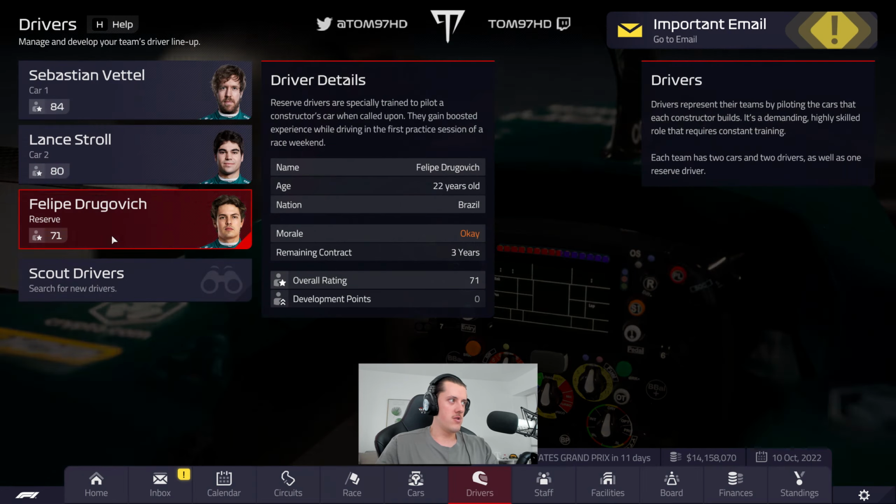What about our staff? Do we have any points for staff that we can spend? Nope, looks like nothing. So there we go. Right, email time. So debrief, as you can see. Cornering performance of Lance could be improved, so we'll note that down when we get a development point for Lance Stroll in the future. High-speed cornering is a weakness. The board are happy with us, and their confidence is growing, which is good.